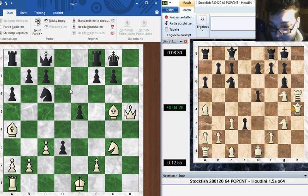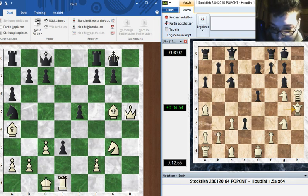What? Knight c6. Knight c6 to a5. According to Stockfish, castles, and queen e6.